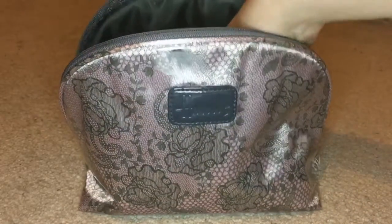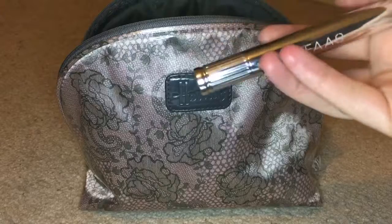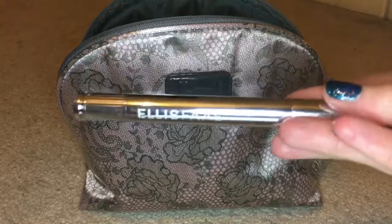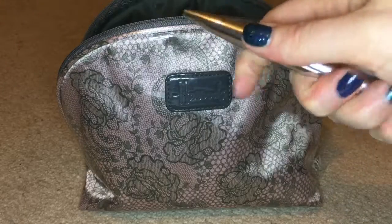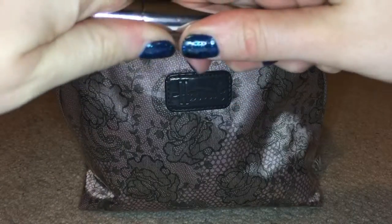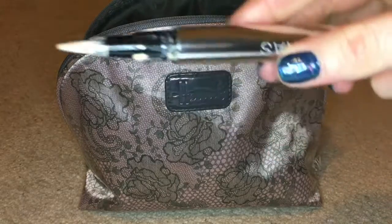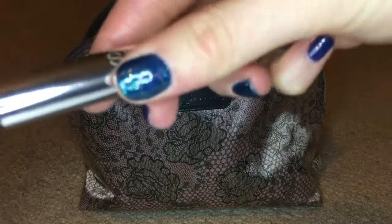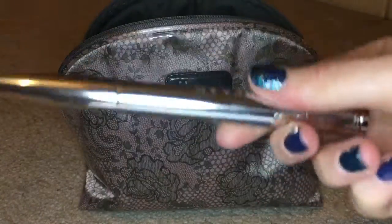On to concealers. I have this Ellis Faas one that I got in my recent Latest in Beauty box. I am giving this a go as to whether I do like the product or not, and I have been using it most days, mainly for my under eye area. It is a good product.